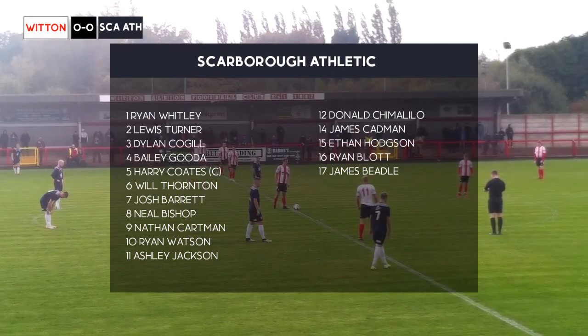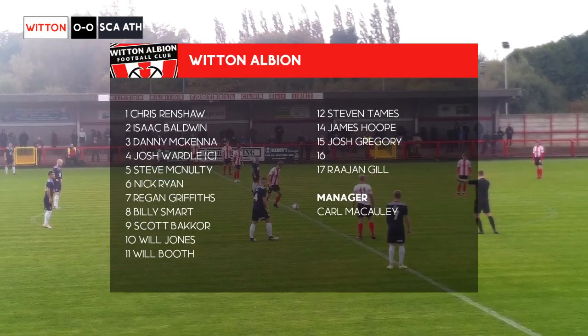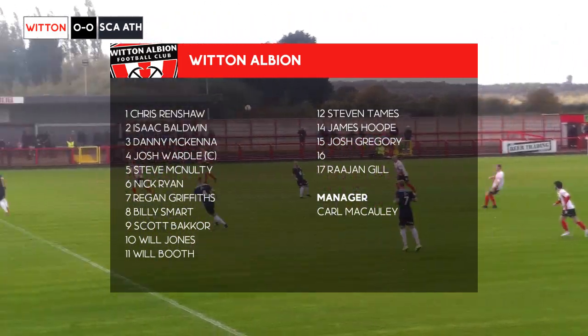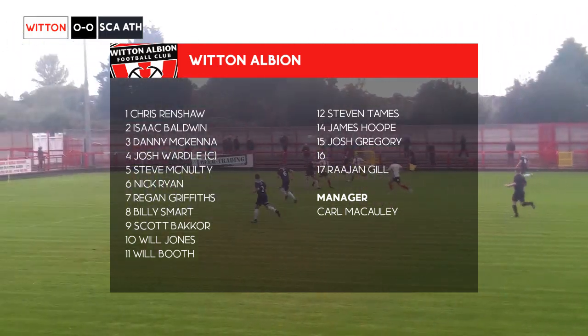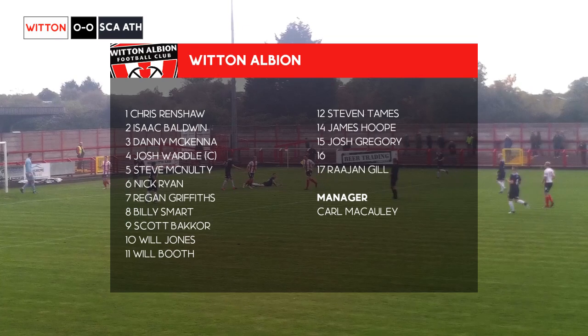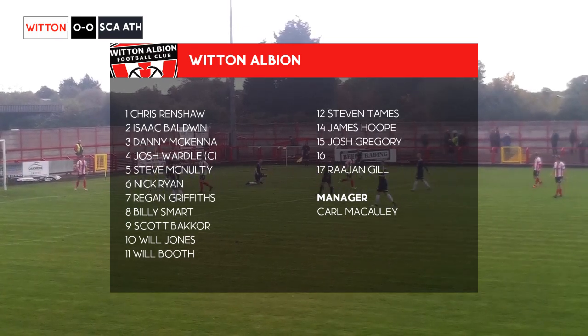Go for Witton Albion against Scarborough Athletic. It's kick-off. Witton in red and white, Scarborough in navy blue. That's a great start. It's a corner in the first 10 seconds.